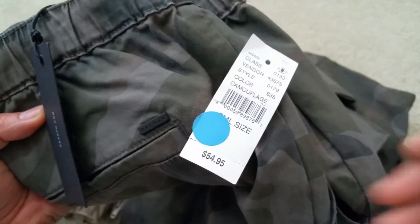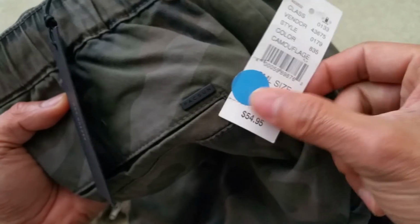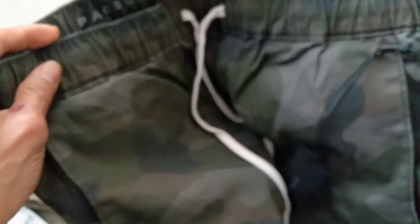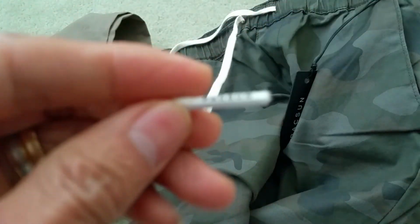And this is by PacSun. As you can see, it is $54.95. This is the small size. And this is the original authentic PacSun brand. Skinny, size small, made in China. Still smells new. Well, anyway, you get an idea of PacSun right here.